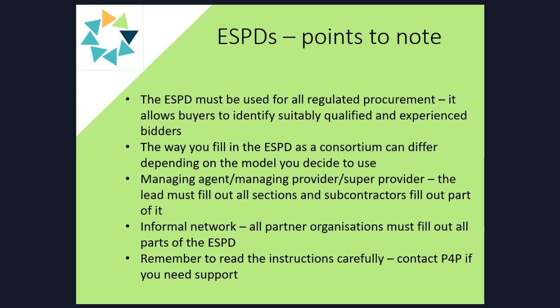If you are bidding as an informal network, then no organisations are treated as subcontractors under the ESPD, which means that all partner organisations must complete all sections of the ESPD document, as they will be holding contracts directly with the buyer. The bid, however, can only be submitted by one organisation, which means that one organisation will be responsible for gathering all the ESPD responses and submitting these alongside the bid.